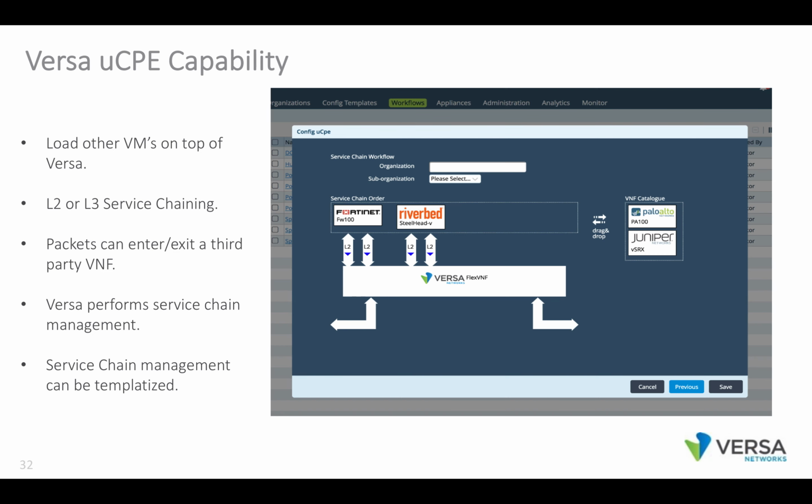Versa does support a powerful UCPE capability, which allows you to load other VMs or VNFs on top of Versa, and Versa can perform layer 2 or layer 3 service chain management.